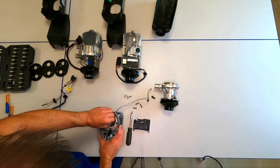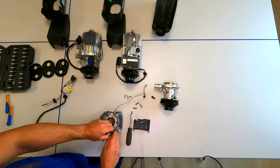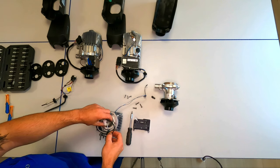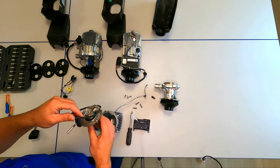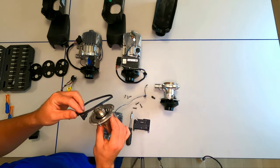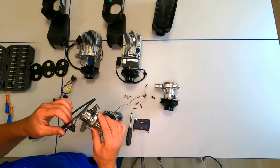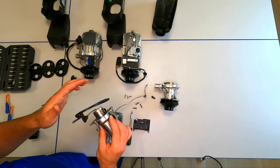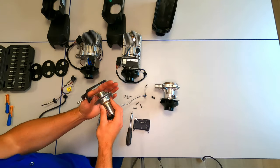Okay, I believe that's it. So it should come out together with this piece of rubber. And it's out. I'm just trying to see how it's mounted. So everything comes with this. Now I'm not sure if buying a new burner will also come with a gasket, whatever.